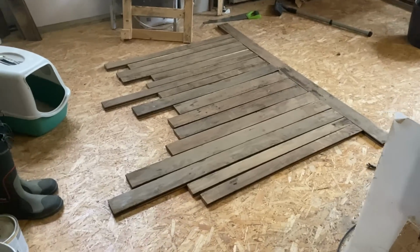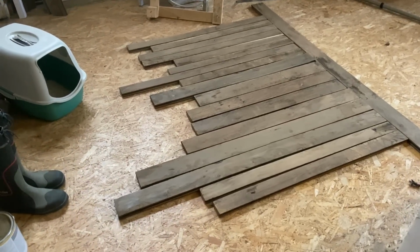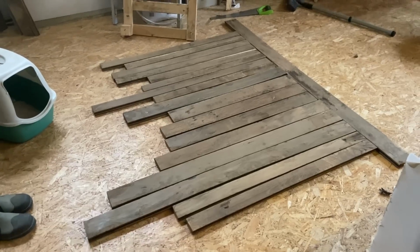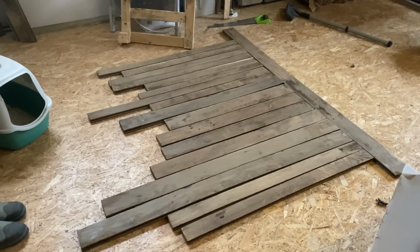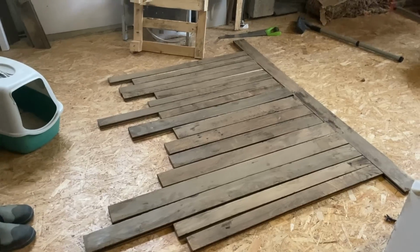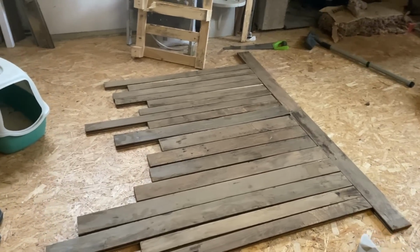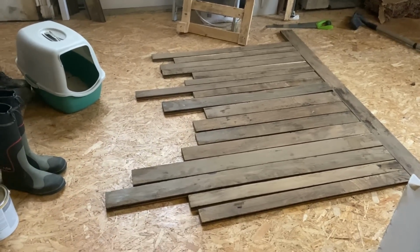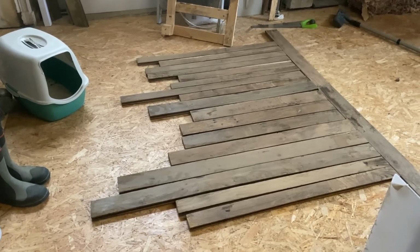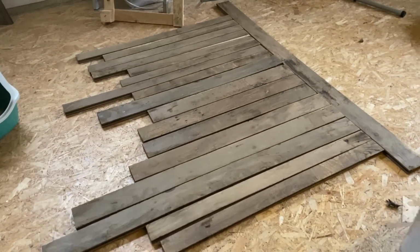Right, that's all the wood brought over. There are still a few more spare ones, but that's nearly the end of it. I've just laid it out. I need to do a trim, so all different sorts of ends, all of those will fit in the gap. The reason I've laid it out is to see if there are any obvious ones that don't look good or match up, etc.